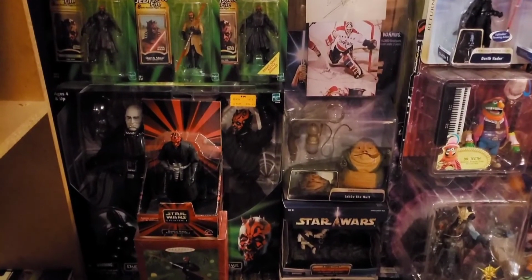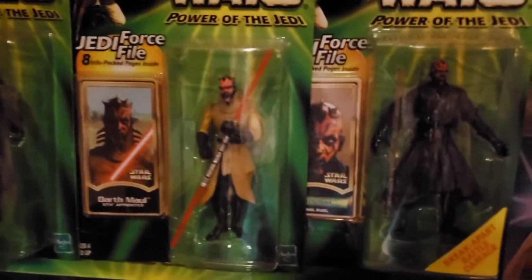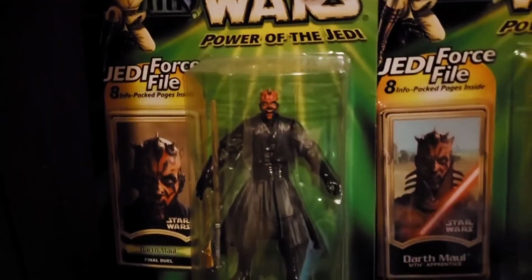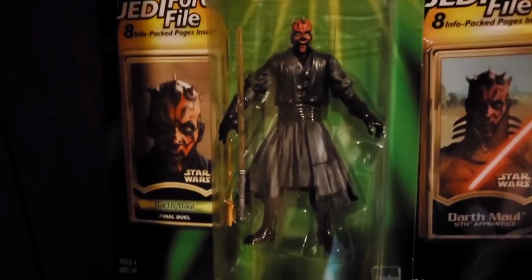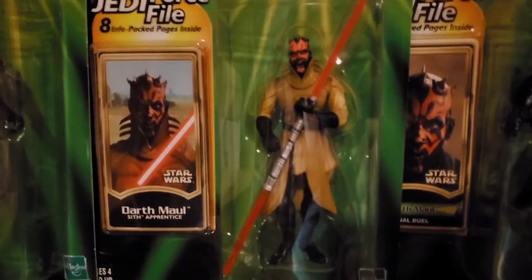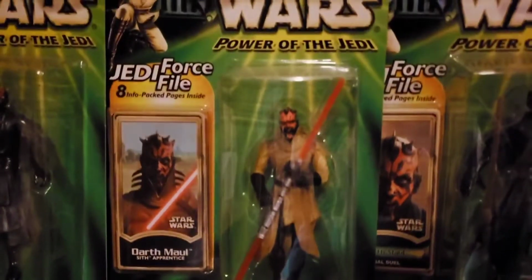Bottom display is a lot of Darth Maul stuff. And Darth Maul was one of my favorite characters from The Phantom Menace when he came out back in '99, and one of the most collected figures back at that time as well. Here you see he's in the Power of the Jedi green card, one version of him. This version of him has him in a battle suit, or I should say a training suit, with his double-bladed lightsaber.